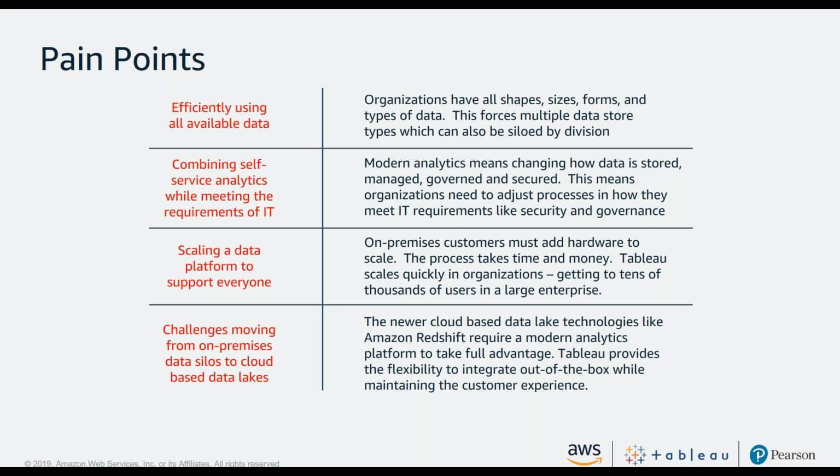Once you've solved those first 2 pain points, so you're using all available data and you're putting analytics in the hands of the many, then you end up with this scale problem. You end up with the fact that your on-premise data environments just weren't built for everyone to use analytics on a day-to-day basis. So you need to provide a platform that scales to the needs of everyone. And then finally, we are working extensively with AWS. They provide some amazing migration capabilities for people to migrate from on-premise environment to Redshift. And at the same time, Tableau provides a consistent analytic experience, whether they're connected to those legacy environments or whether they're connected to the cloud environment. So the business users, we can change the platforms underneath, and the business users can get the same analytic experience. So we believe that that solves the kind of skills hurdle.